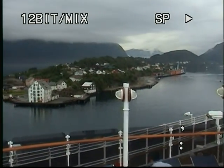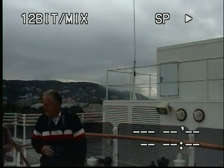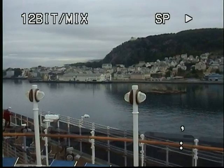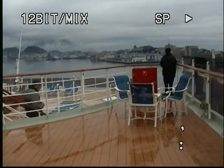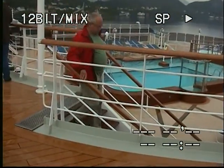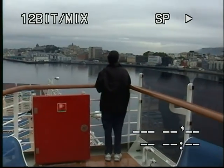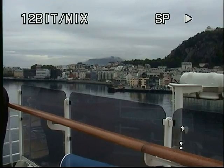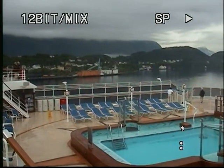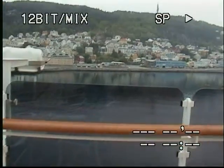We're still moving in to dock. Morning. I suspect that's our berth right there, where that bus is. And it looks like we're backing in.